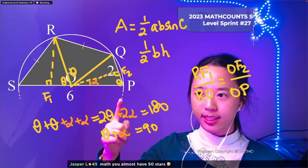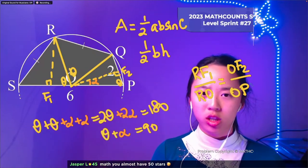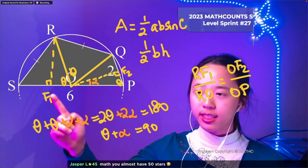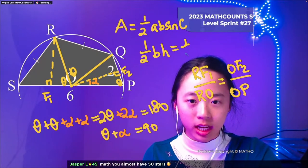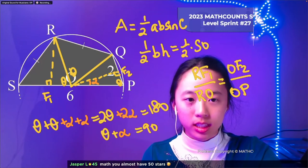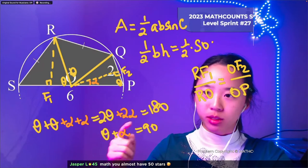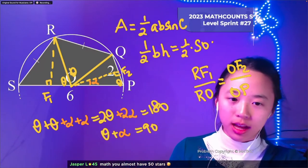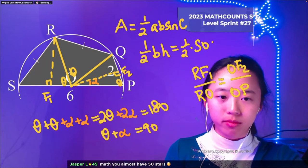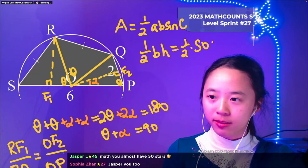Because this angle is theta and that angle is also theta and it's right triangles. So knowing that, we can say that 1/2 base times height is just equal to 1/2 times SO times this RFI, which is just going to be equal to RO times this thing. So actually, let me move that a bit so it's not on my face and you guys can probably see it better.